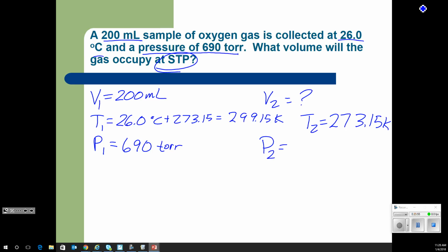Look at your equivalence things. 760 torr. Now, I can do that because if I have two of them, they're going to cancel out, right? Okay, I've got two volumes, I got one volume, I got two temperatures, I got two pressures. What law am I going to use? Combine. So I'm going to go P1V1 divided by T1 equals P2V2 divided by T2.